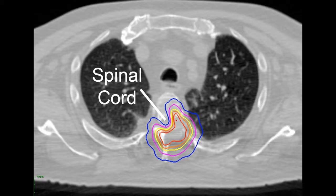The creativity that happens can come from situations like this where we're trying to treat a tumor that's next to something that's really sensitive, like the spinal cord. So since the CyberKnife can deliver beams from so many different angles, I can use that ability to shape the dose pattern to both treat the tumor and avoid the spinal cord.